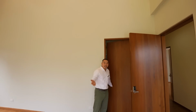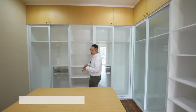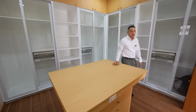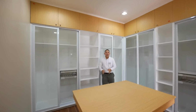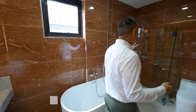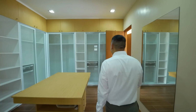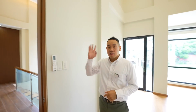Now, let's explore your master walk-in closet. So this is a well-spaced room. You have an island countertop as well, maximized with storage, and you have your cabinetry right here. Another nice touch is having this full-length mirror here on the other side. And right here you have your master bathroom. You already have a dual vanity sink space, a freestanding bathtub, and your shower area and toilet area here. Now I love the spacing of the room, and let's now check out the third, fourth, and fifth bedrooms.